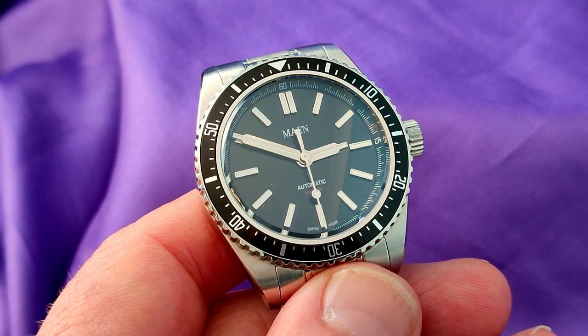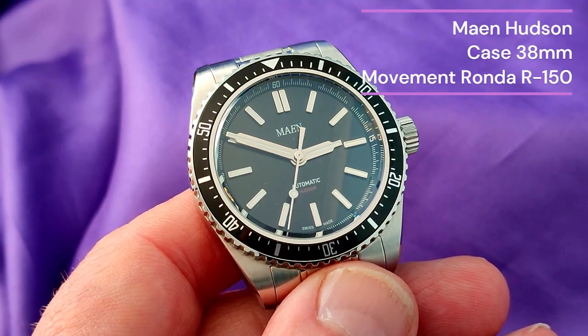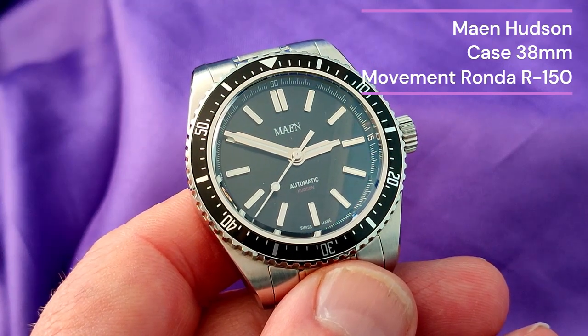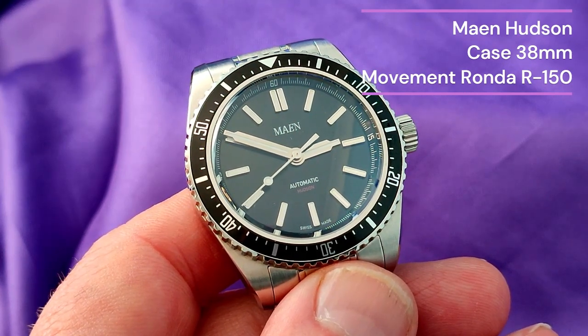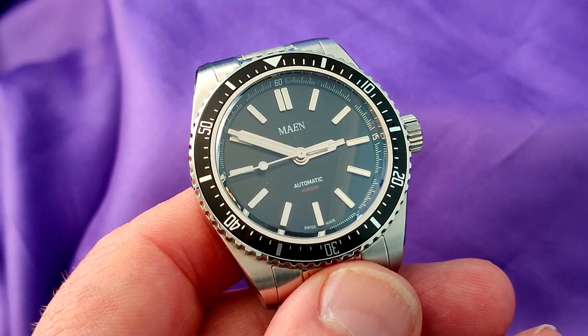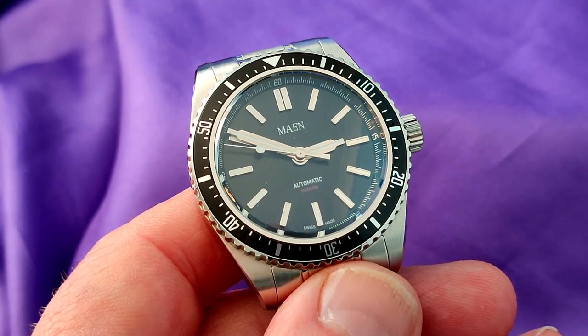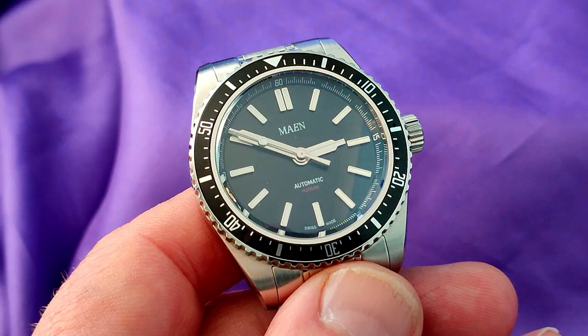This is the last of my divers. It's one of two Marn watches in my collection, and yes, Marn is the correct pronunciation. Marn are a Swedish brand owned by two Dutch guys who take inspiration from New York. However, the watches are made in Switzerland. It's obviously a vintage type diver, and it's got a case size of just 38mm, making it very compact and very comfortable to wear.